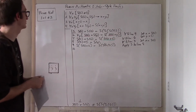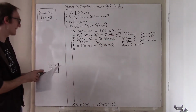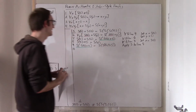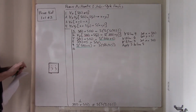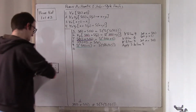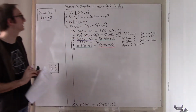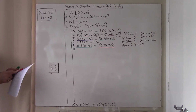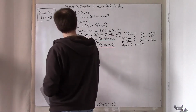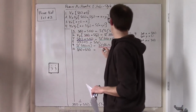That's what I wanted to do, right? Because it was this annoying thing here that I wanted to get rid of, and maybe I'll now underline it. That's green and that's green, and continuing with some colors, that's purple, and this is red or whatever. So if purple equals green and green equals red, then purple equals red. In other words, I want to apply the transitive property to lines 7 and 9. So let's do that. And so I get that 1 plus 1 equals 3.